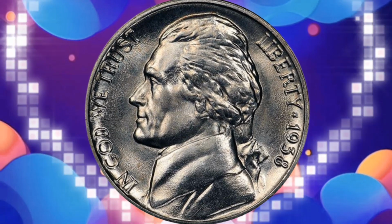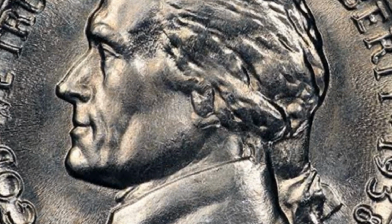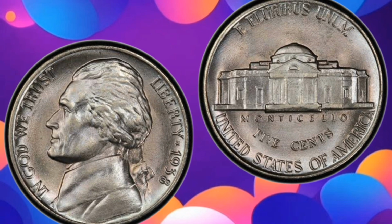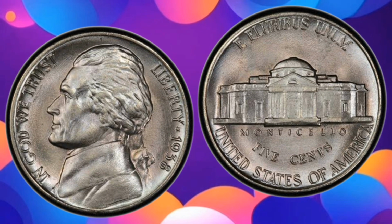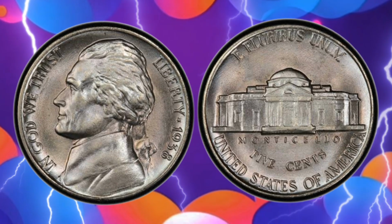Background. Released in the midst of historical events, the 1938 Liberty 5-cent coin, also known as the Buffalo Nickel, holds a special place in the hearts of collectors. Let's unravel the story behind this iconic piece of American currency.